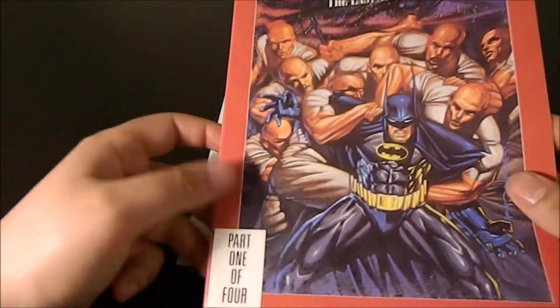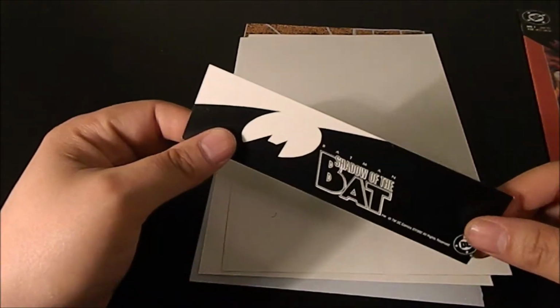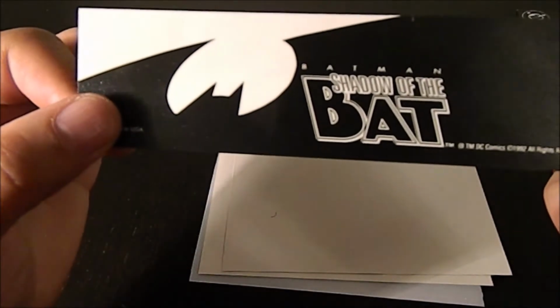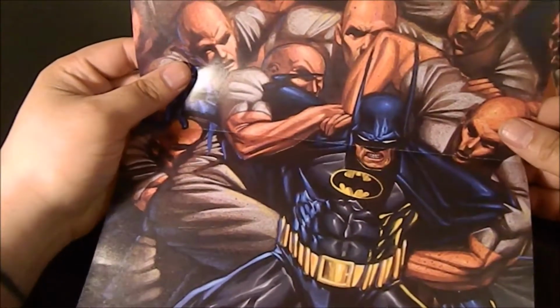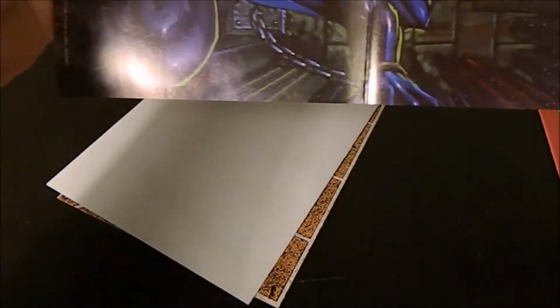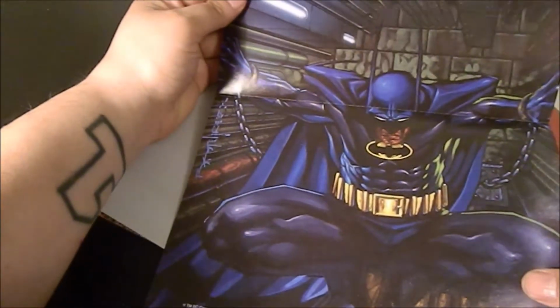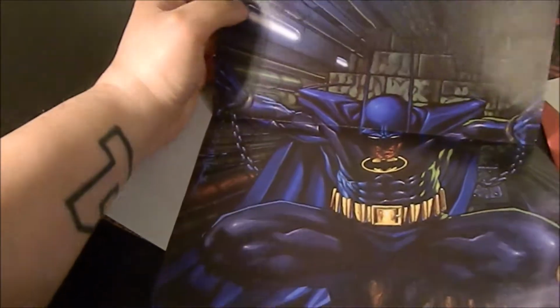The cool thing about this one is it came with a bunch of other stuff with it. Before we get into the comic, I'll show you the bookmark. Shadow of the Bat. It looks alright. And then it came with a couple of little posters. One is just the cover of the book, which is okay. And the other is a really funky picture of a crouching Batman, which is relevant to the story. So he's in chains in a cell. I wonder why.